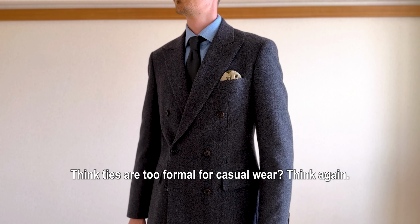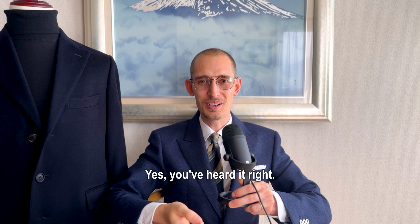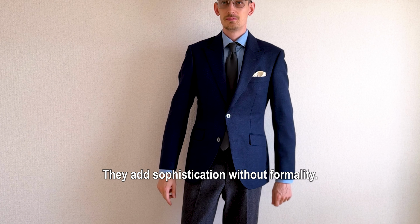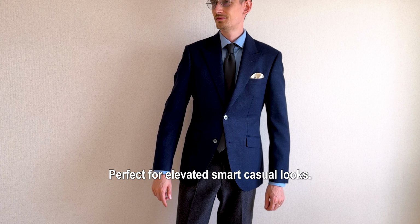Think ties are too formal for casual wear? Think again. A tie in this list? Yes, you've heard it right. The textured grey wool tie adds seasonal flair, while silk ties can feel excessive in casual settings. They add sophistication without formality. Perfect for elevated smart casual looks.